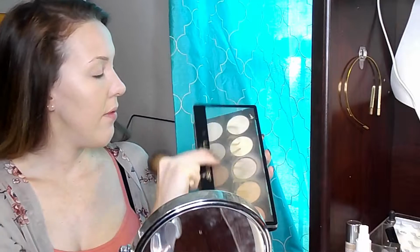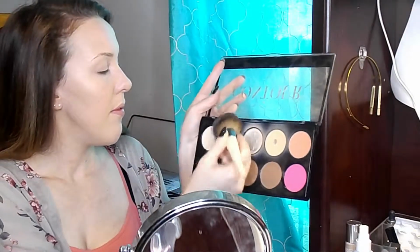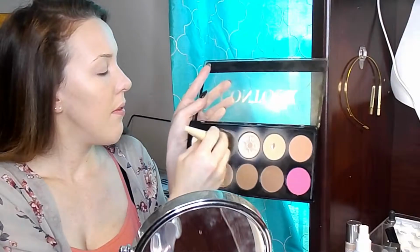I'm doing all of these steps in particular. This is something that's not new for me for any makeup look. This is absolutely standard. You must do these things. You must moisturize, you must primer, and you've got to put on foundation. Concealer is optional, and then powder.